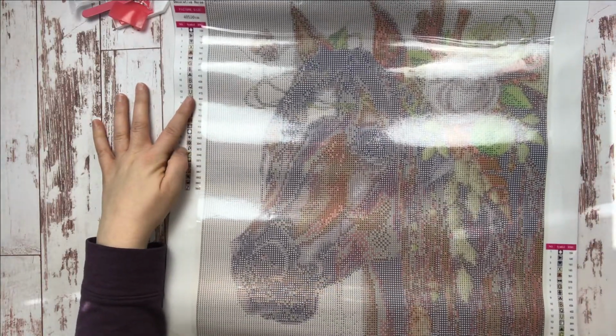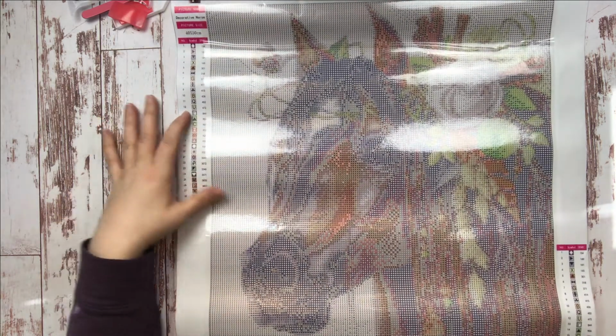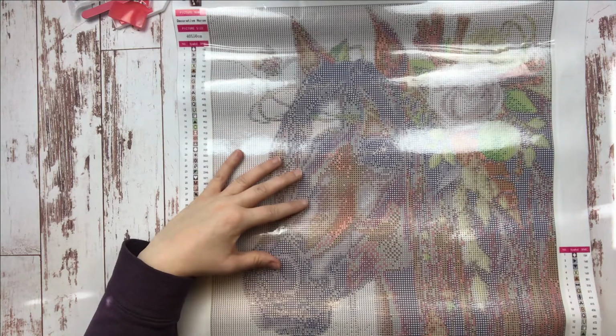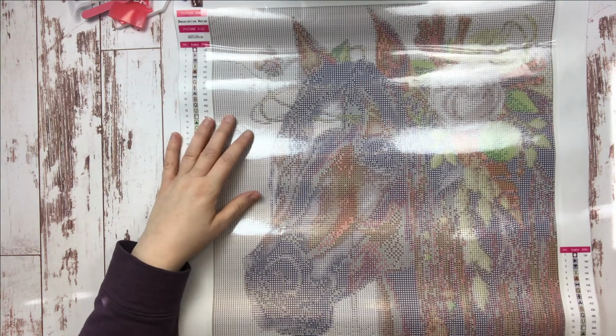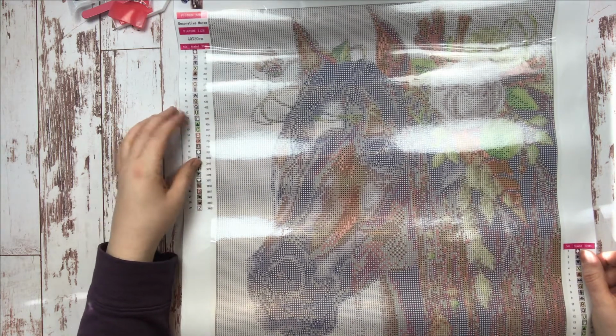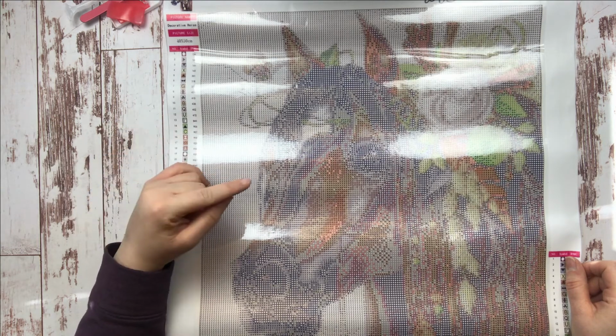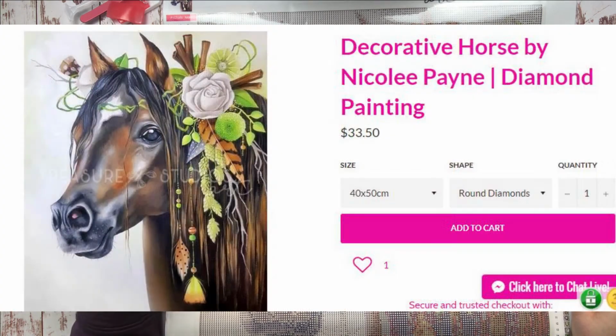This does have two legends, one on the bottom and one on the top on each side. It only has 29 colors, but this horse is brown, so I don't know how many colors you're going to need for a brown horse. I will stick in a picture of the listing in the video here so that you can see what it is that we're looking at. It's always nice to see that.